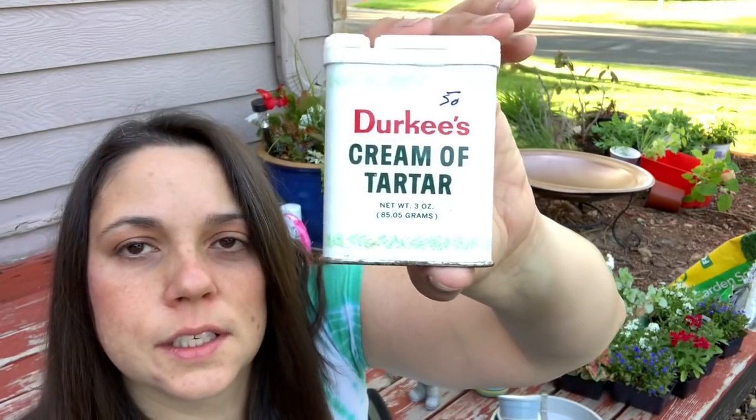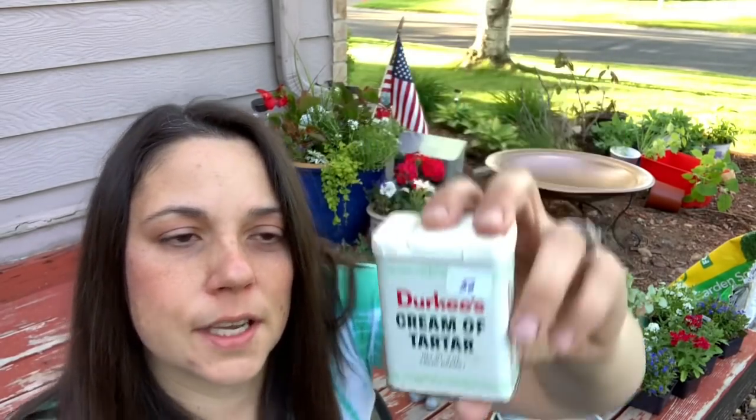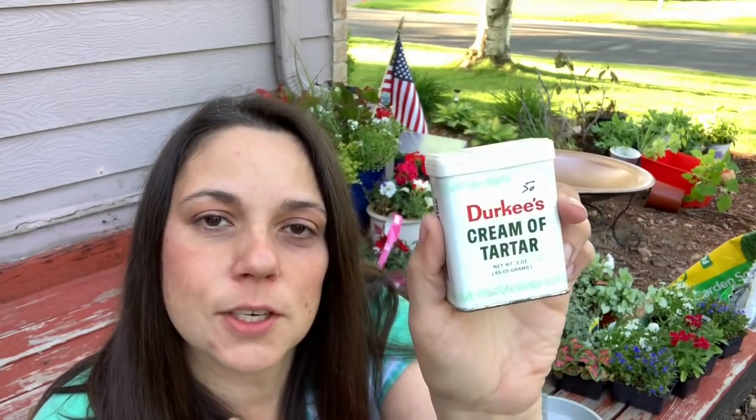I got this. It's just an old tin of cream of tartar. It was 50 cents. I'm going to start a collection of old tins. Miss Stone Home collects old tins and uses them in her decor, and I thought that was such a cute idea. So I'm going to start collecting old tins when they're cheap. I have seen them, and they're usually expensive.